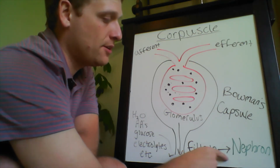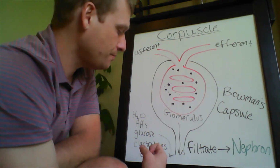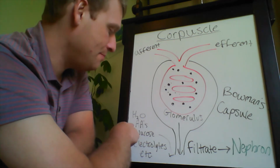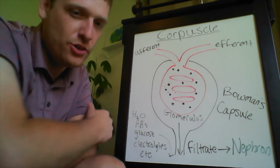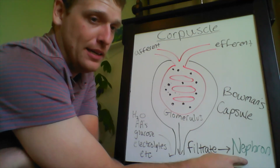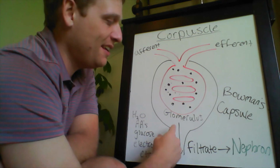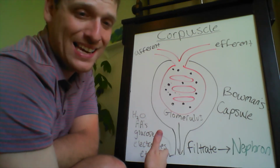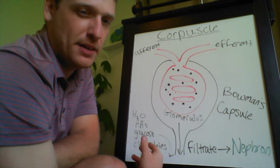So the filtrate that's going to enter the nephron and eventually will become urine is going to contain things that we still want in our blood. Amino acids and glucose are things that we don't want to be urinating out. Those are useful to our bodies. So those are going to be reabsorbed into the blood in the nephron. But at this point, they've made it into the filtrate. They've been filtered out of the blood, along with other things that are small, like waste. Among those waste products is urea.